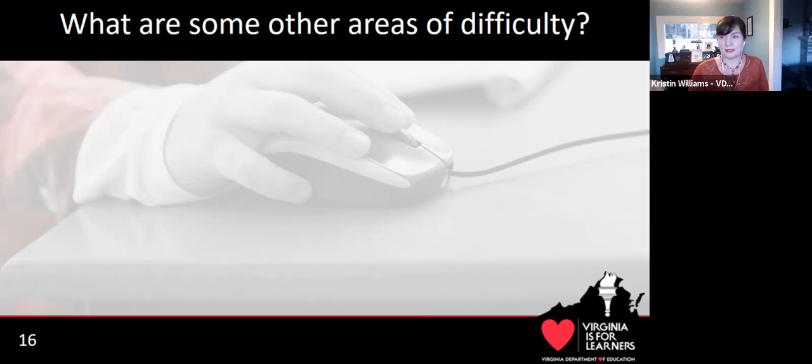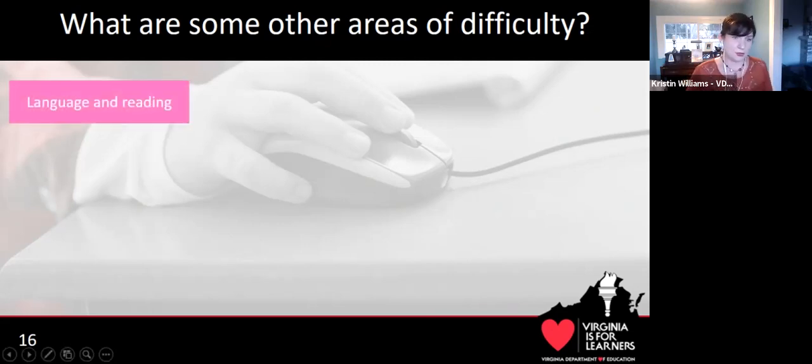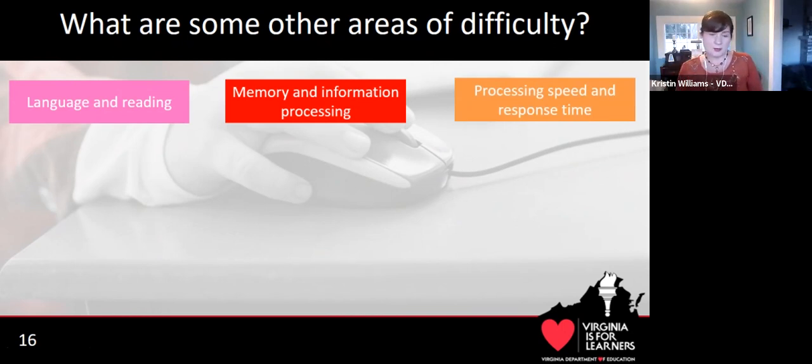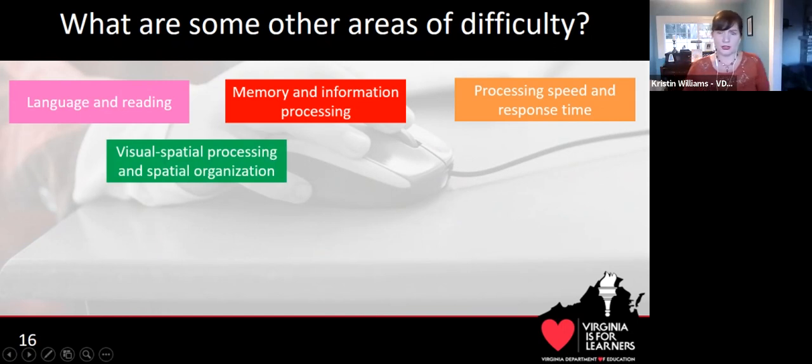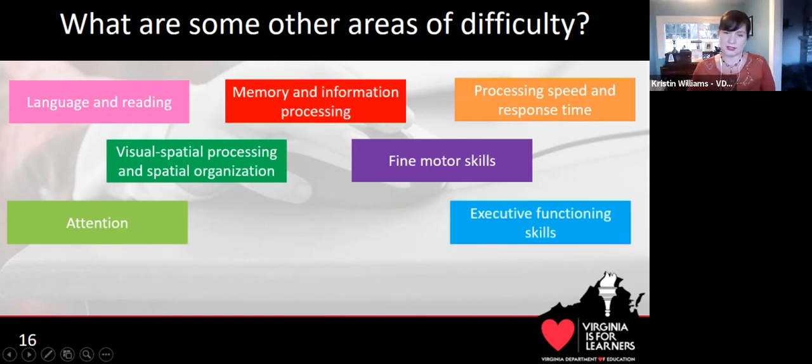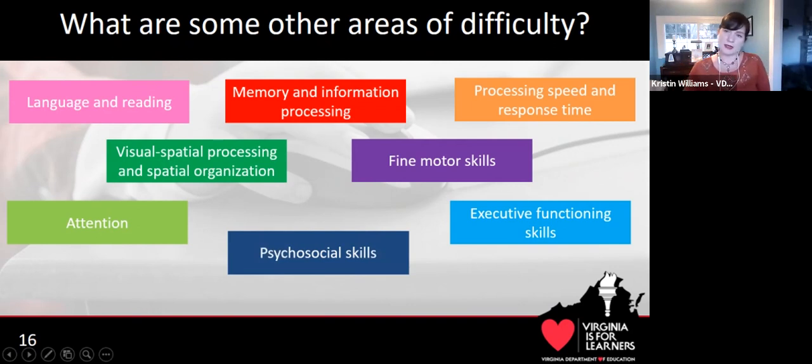specific to math. Some of those other areas are language and reading, then memory and information processing, and processing speed and response time. I saw somebody put that in the chat box. Being able to organize their visual spatial processing. Fine motor skills sometimes is an area of difficulty. And of course, attention we see sometimes, difficulties with executive functioning skills, psychosocial skills. So all these sometimes coincide with the actual disability in mathematics.